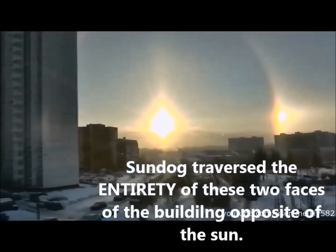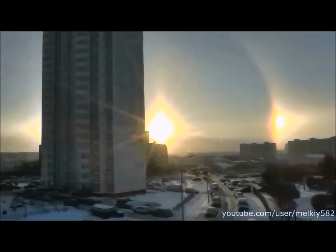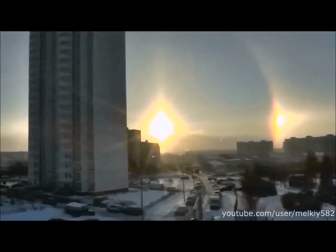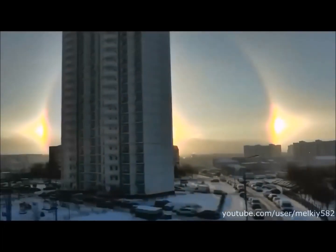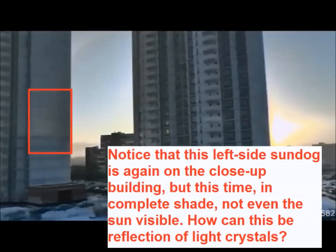Please note that as the Sundog traverses the entirety of the back side of the building most opposite the sun, the Sundog starts off quite visible in its trajectory across the back sides of the building, but then about halfway through starts to greatly fade from view, yet you can still very faintly see it all the way through to the other side. Why this is the case will become clear shortly when we start to discuss the inverted nature of the physics of the optics of the reflected light of a Sundog.